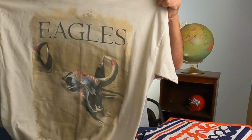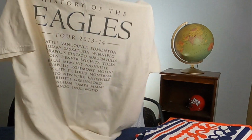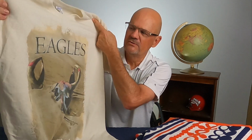Then I bought this Eagles t-shirt. This is an Eagles tour t-shirt. It is from 2013 and 2014. It is the History of the Eagles tour, one of their last tours before Glenn Frey passed away. He passed away, I think, in 2018. So I didn't go to this one. I went to the concert, I think it was in 2000. It was called the Hell Freezes Over concert. One of the best concerts I've ever been to. So it's the Eagles t-shirt. It will sell. And I should probably get about $20 to $25 for this t-shirt.